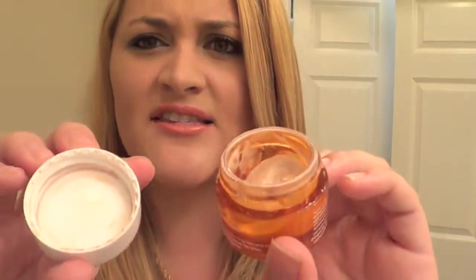I've had this since April and I've made a dent in it, obviously, but it's still a pretty good amount of product left. Just to describe it for you guys, it is a refreshing eye cream to brighten and depuff.